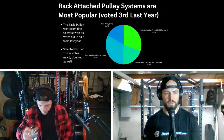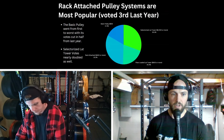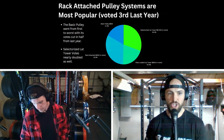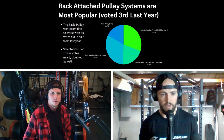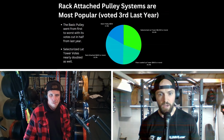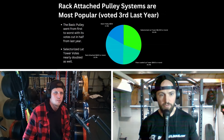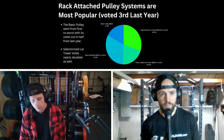All right, we're going to talk about pulley systems for a second, and rack attached pulleys are making the jump. So in all of the different pulley options that we gave people to vote on, those were a selectorized lat tower, and we even put the prices in there, costing $2,000 or more. A plate loaded lat tower, $600 or more. Rack attached versions being around $400 or a little bit more. And your basic pulley systems, $50 or more.